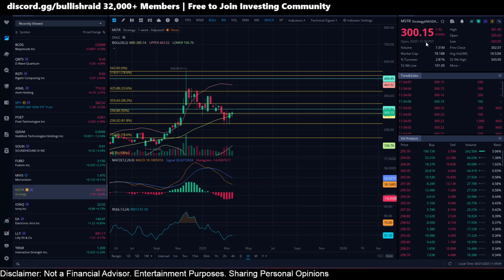Okay, so for now, there's that break above 300 again. Let me know what you think down below in the comments. Are you guys trading this for the momentum, or are you long-term in MSTR?